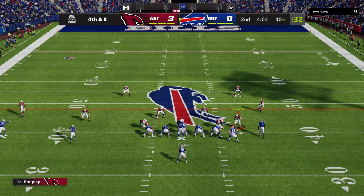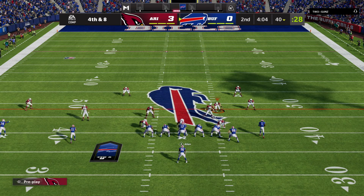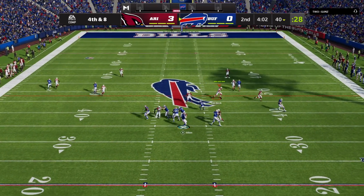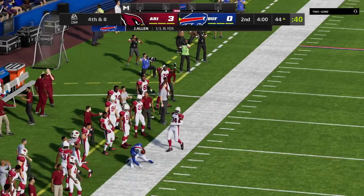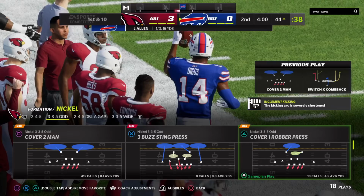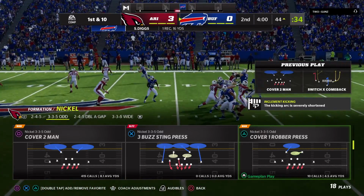So here we go. The offense is going to stay out there. They're going for it on 4th and 8. They do go for it. Here's Allen. To the sideline, and he's got it. They say the feet are down. Yes, the line judge says they're in. That'll be a 1st down.